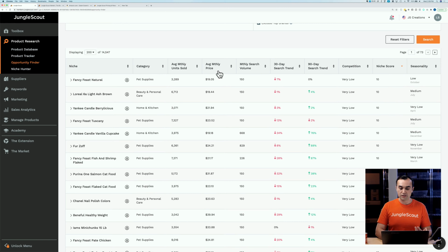Same again, the average monthly price for each of the listings under these keywords. Monthly search volume, this is essentially how much people are searching for this keyword. You've got the 30-day search trend, which refers to how much the search volume has changed in the last 30 days. And then next to that, how much it's changed over the past 90 days. I don't listen too much to the 30-day trend. I sometimes look a little bit more at the 90-day trend to see these longer term trends, but it's an interesting data point to keep in the back of your mind.